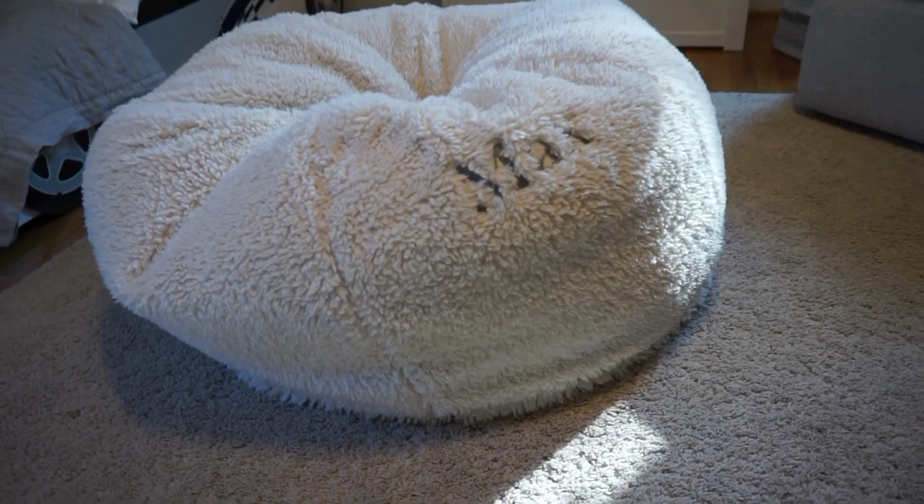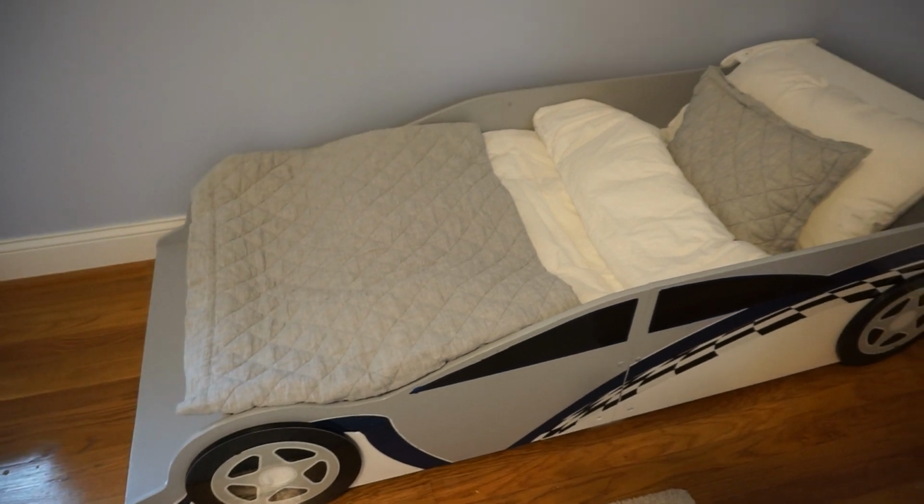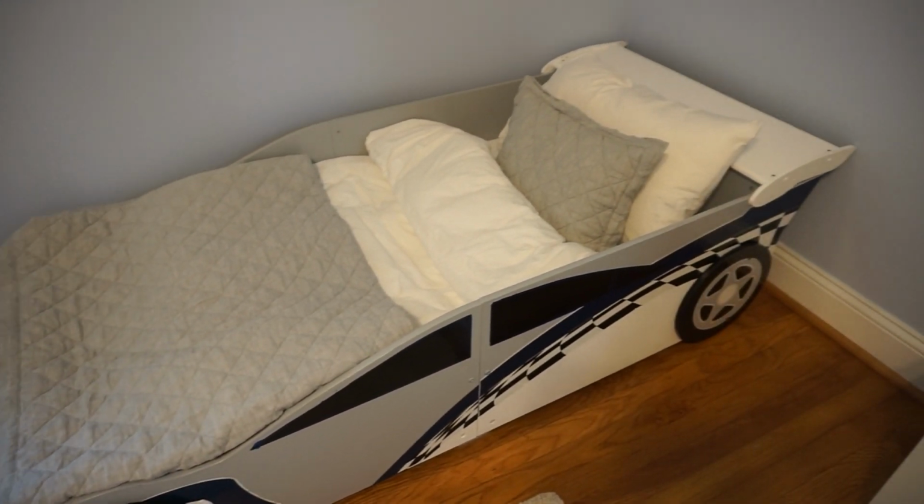Today I have a video I am so excited to share with you guys. It is my toddler boy's updated room tour. He is no longer in what I would call a nursery room. He is in a big boy room, and I have spent a long time designing and picking out all the little bits and pieces that have gone into this room. I have really made it with love, so I'm so excited to share it with you guys. So I'm going to jump in and show you guys around.